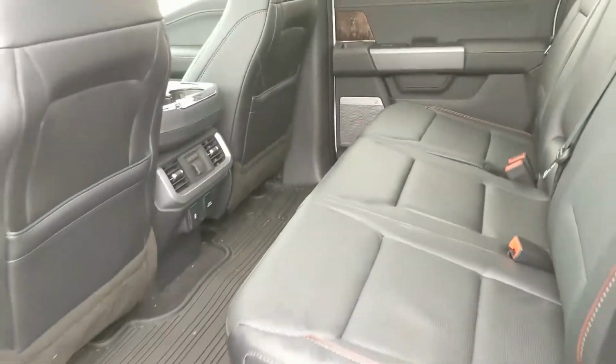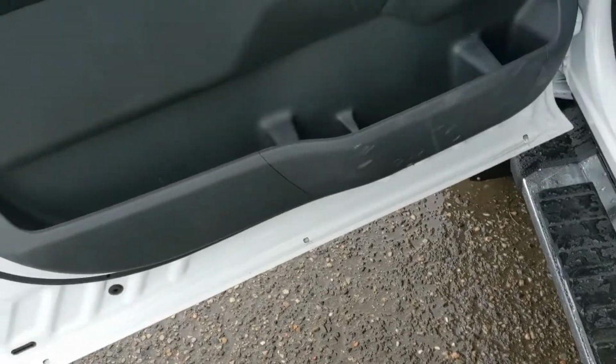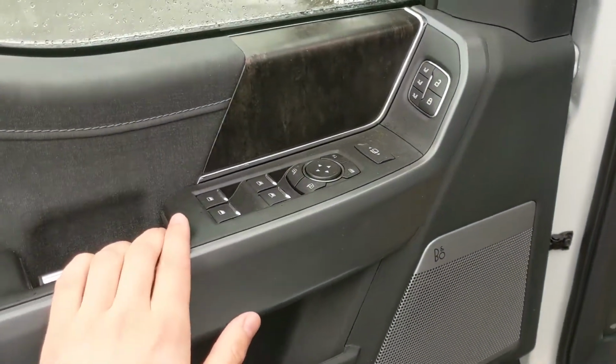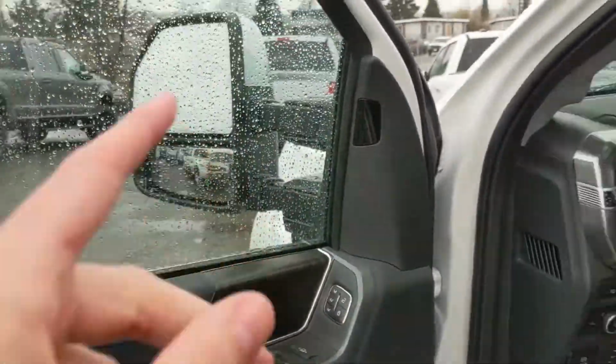This truck does have a remote start, so no need to go outside on those cold mornings to warm up your vehicle. And looking in, you have power windows, power mirrors, and power locks. You also have power telescoping and folding towing mirrors, and 3 memory buttons for your power adjustable driver's seat, steering wheel, pedals, and your mirrors.